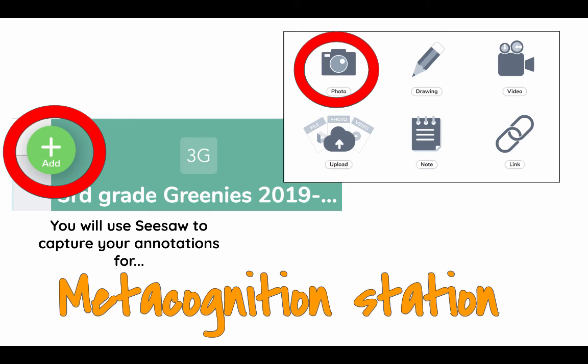So, for metacognition, I invite you to enjoy this with any text, and 5 quality pieces of thinking will earn special metacognition station badges.